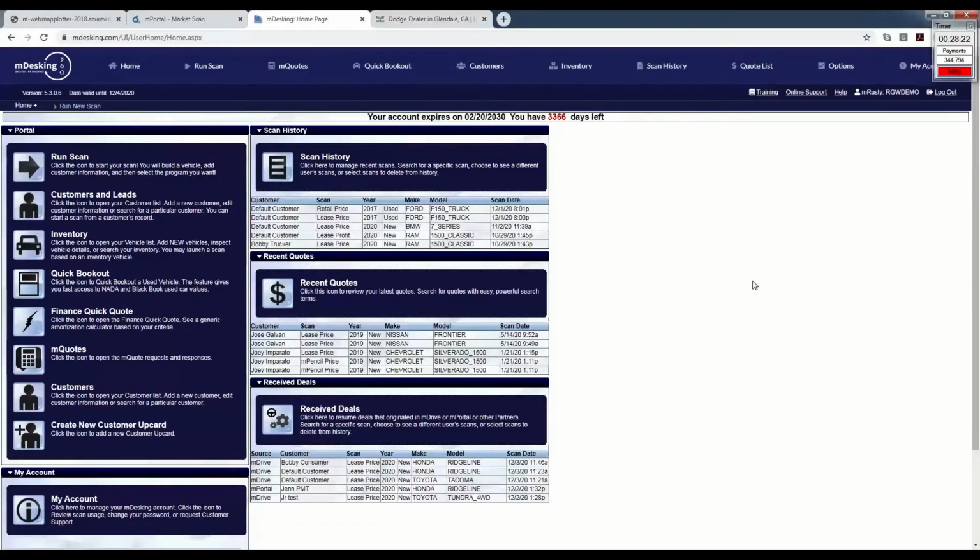So I don't have to go to a PC, log in to see what can I drive. I don't have to do anything. I can do all of it just straight from my phone or my iPad or whatever I've got on the lot. I can just sit there and engage with the consumer and answer all of his financial questions.